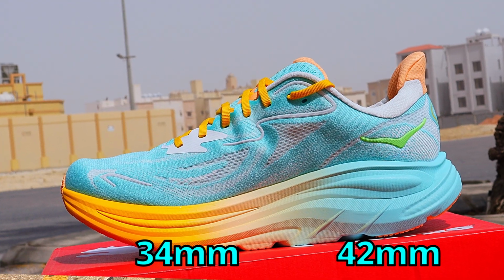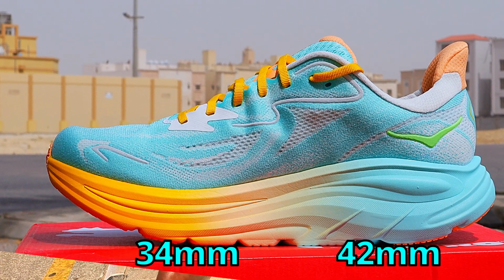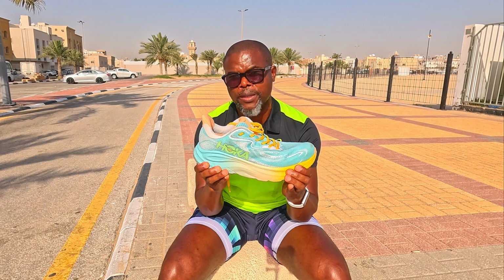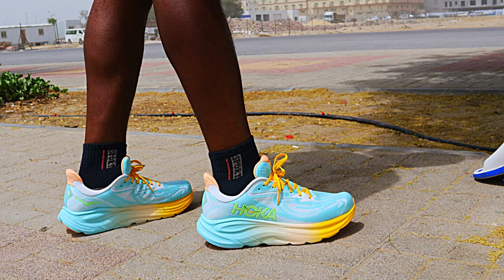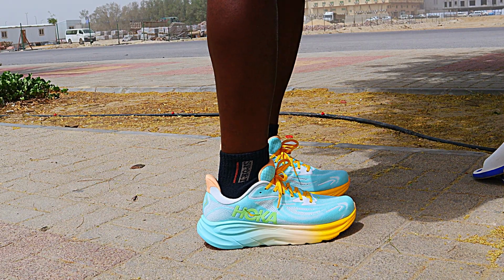This shoe sits on a high 42mm stack of midsole foam, and it has an 8mm drop. So what it means is that you have 42mm in the heel and 34mm in the forefoot. That is, the thickness of foam in the forefoot of these shoes is higher than that of the heel in many also quite comfortable shoes like the Nike Pegasus 41. And this foam is also very soft, very easily compressible.